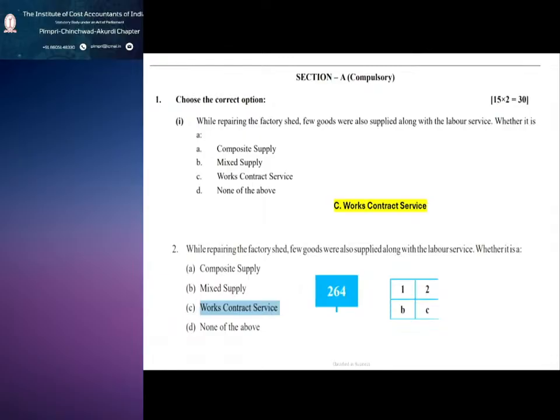While repairing a factory shed, a few goods were supplied along with labor service. Is it a composite supply, a mixed supply, a works contract, or none of the above? Below is the reference from our study material, so you can have a look directly from our material also. From page number 264, there are other MCQ types. You can quickly have a look at other questions also. I kept this just for reference purposes.